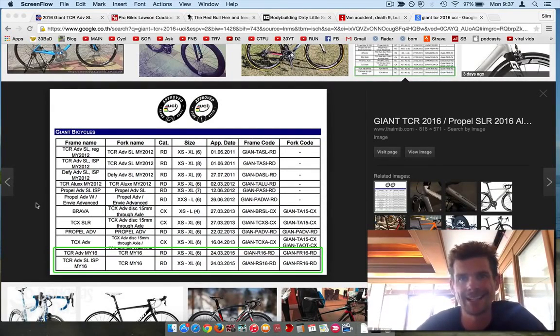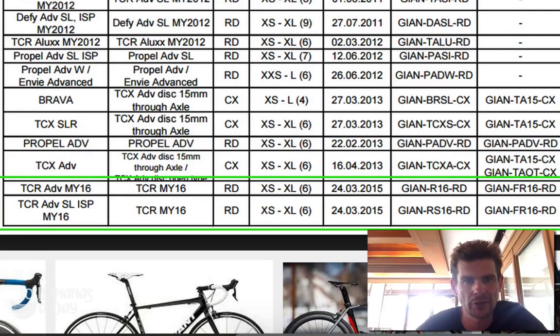So the Giant TCR 2016 is coming soon. I checked on the UCI website, and for bike companies to have a bike in the race scene, they have to get UCI approval. So you can see here TCR Advanced, make year model 2016. So there's a new Advanced coming out, a new Advanced SL ISP, which means integrated seatpost, a new frame and fork as well. So in March they put in the UCI approval.